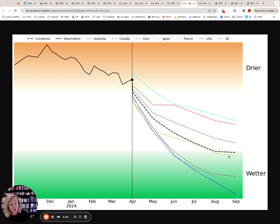Okay, so 1, 2, 3, 4. That's all those 4 models. 1, 2, 3. These ones are all in a downwards trajectory. We see the blue under there. This gives us a good idea that most likely that ocean is going to flip into that. In terms of what it actually does to us, that is the harder part of the equation.